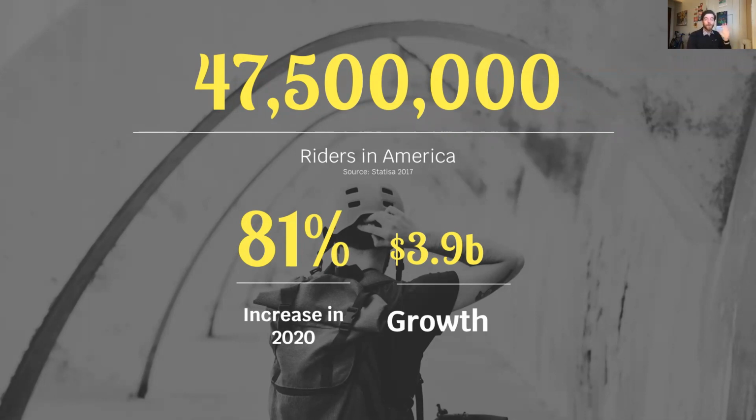And there's also a global shortage of bicycles and bike parts. That's just how crazy hot bicycles are. I love riding my bike. Lots of people love riding their bikes. I got a bike right here. It's great.